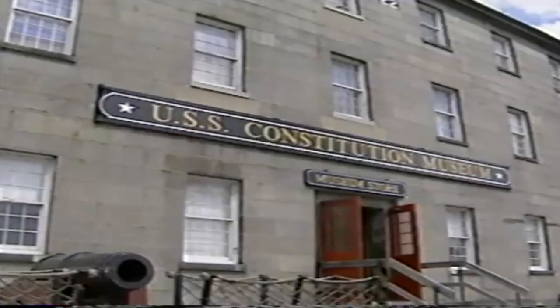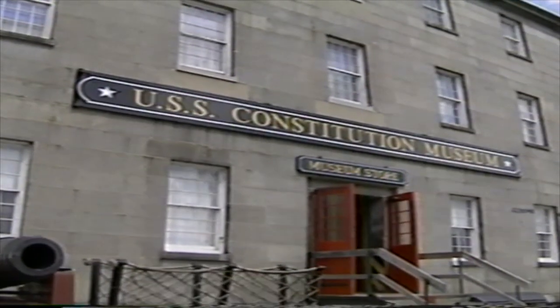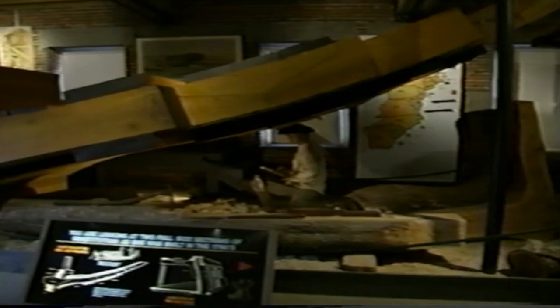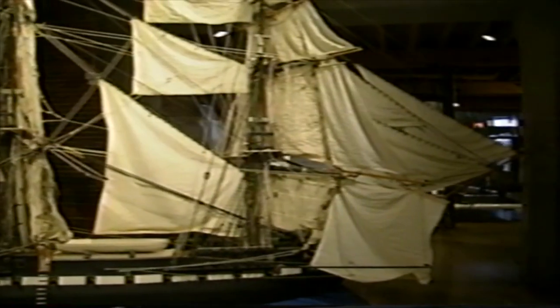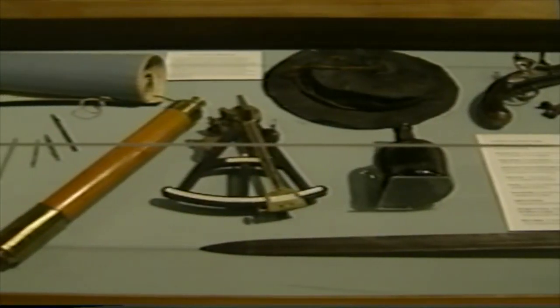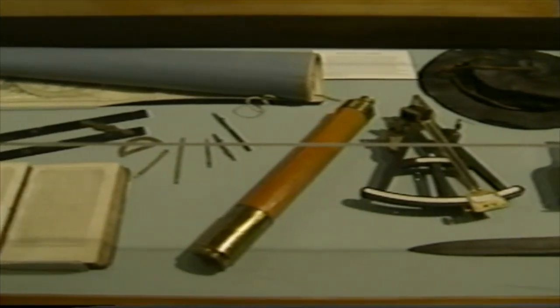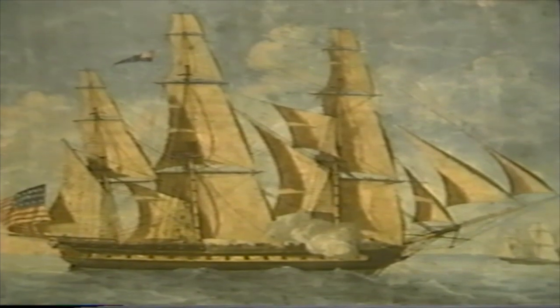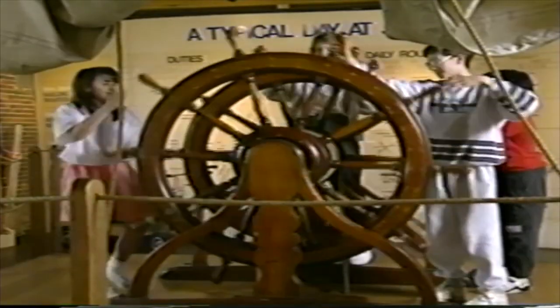Nothing gives meaning to a tour of the Constitution like a visit to the Constitution Museum. It is filled not only with the sights, sounds, and artifacts, but the feelings, the emotional impact of shipboard life as America, the youngest nation, took her place on the 7 seas. Imagine the closeness of living, sleeping, and eating in cramped quarters. Become the captain of the Constitution.